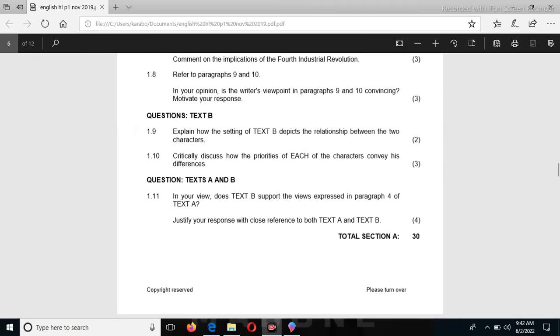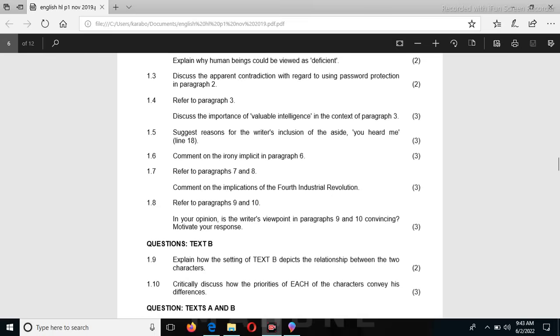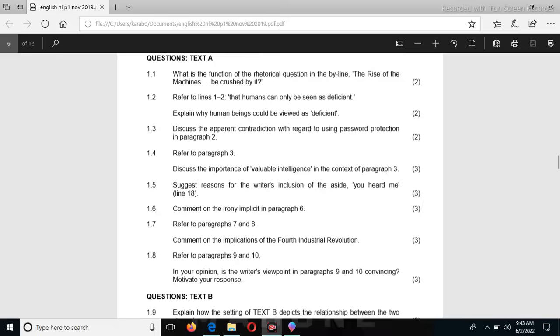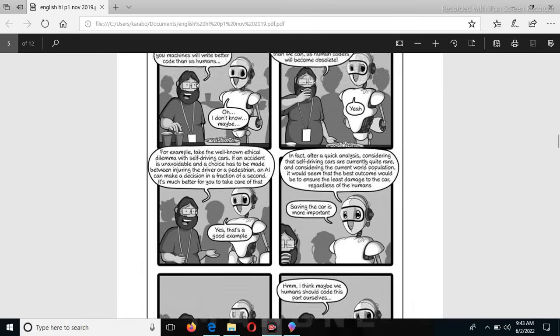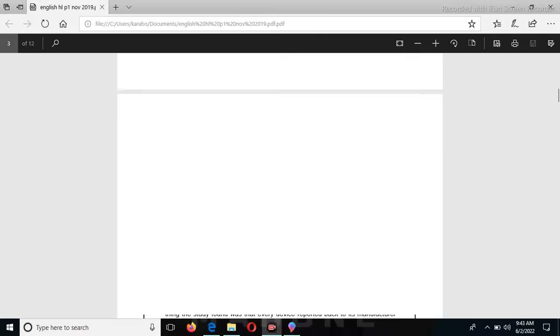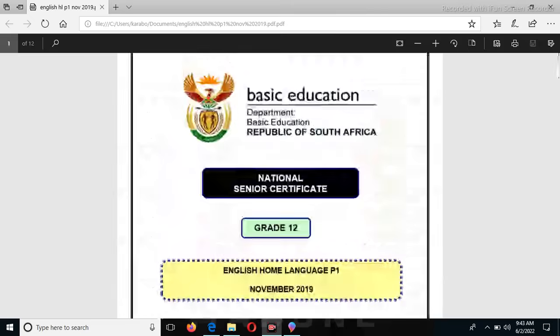So I'll only be giving you guys the mechanisms that you are going to use to get a total for this portion. 30 marks, most of you must get 28 to 30 because this is the easiest section of the paper. Right? So get your pen, get your paper, sit steady, and let's get the show going.